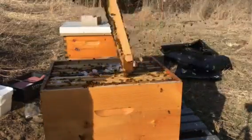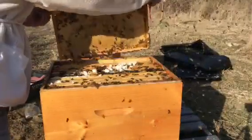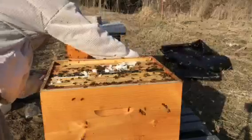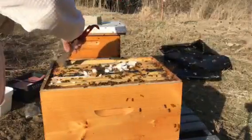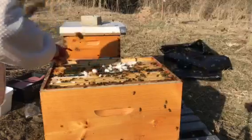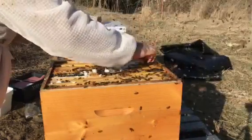Wow, that's beautiful. So, I'm not concerned about stores in this hive. I would like to see some brood. So you know what, I'll leave this out. I'll go through a couple more frames and see how they're doing. If there's a hive that I'm going to split, or if there's a hive that I'm going to try to focus on just making honey, it's probably going to be this one because it is so strong.